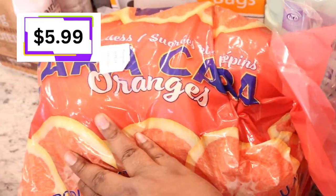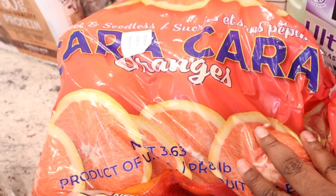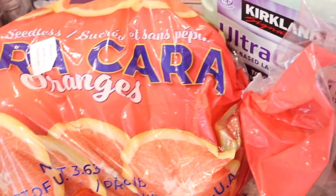I got some Cara oranges. I asked the guy that was there picking it up if Cara was good. I think I've had it before. I've heard it's like extra sweet, so I wanted to give these a try.